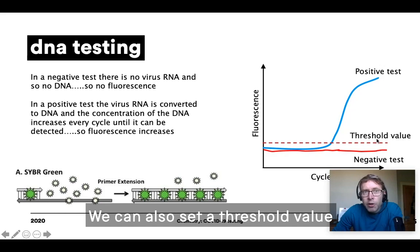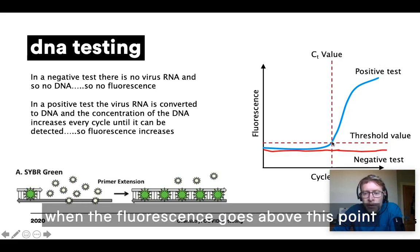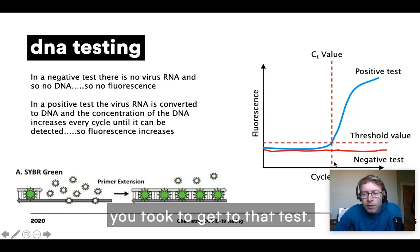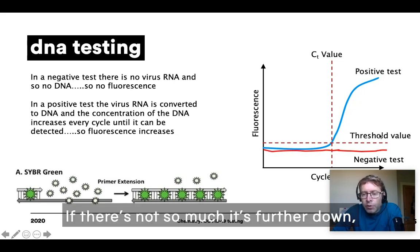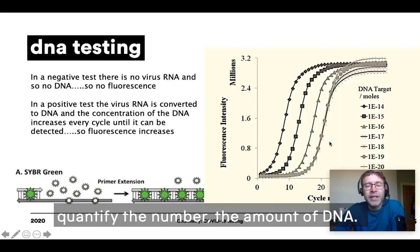We can also set a threshold value and a CT value. So we look at when the fluorescence goes above this point, then it's a positive test, and that tells you how many cycles it took to get to that test. If there's lots of DNA at the beginning, your CT value is down here somewhere. If there's not so much, it's further along. So we can use that to actually quantify the amount of DNA.